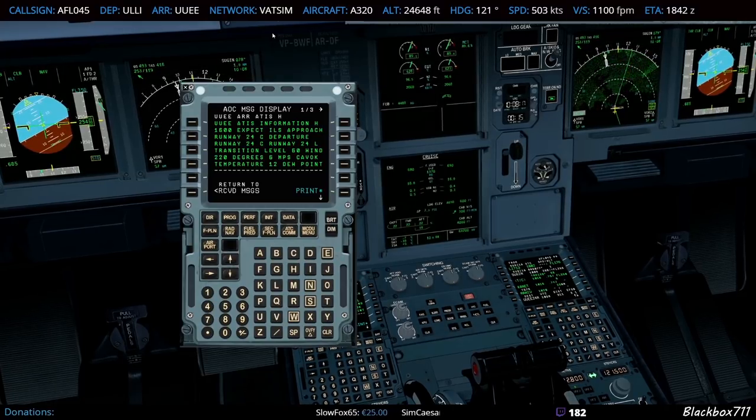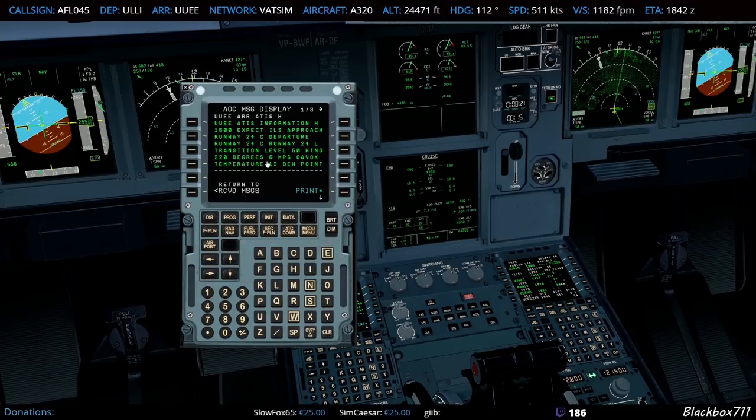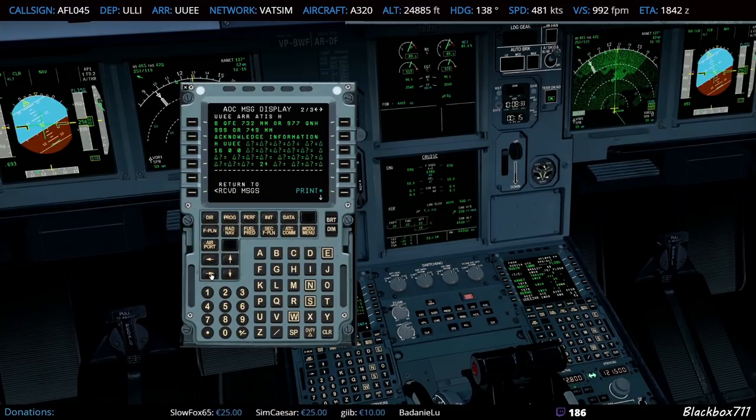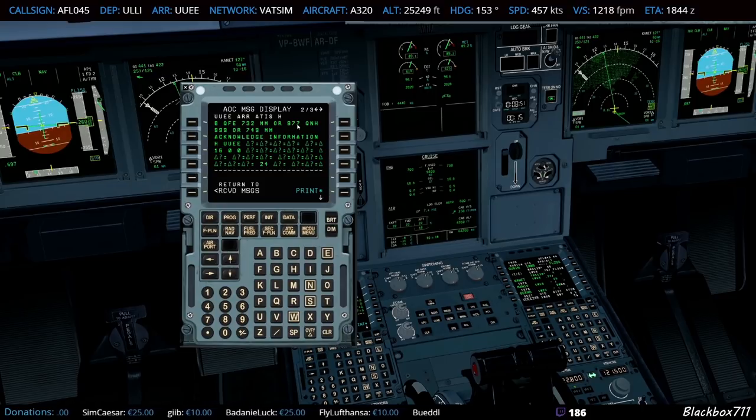So transition level 60, 220 degrees, 6 meters per second. How do we get to knots? Quite simply, take the 6 meters per second, double that, and you have approximately the value in knots. So 220 degrees, 12 knots, temperature 12, dew point 8, QFE 997, QNH 999. Okay, disregard. I would think the QFE value is 977, while the QNH is 999.